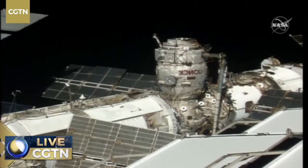All right, the delta for pressure drop is slowing down. The current pressure is 50 millimeters. Sergey 2, we copy, and we are standing by when pressure in MRM2 is going to reach 20 millimeters.